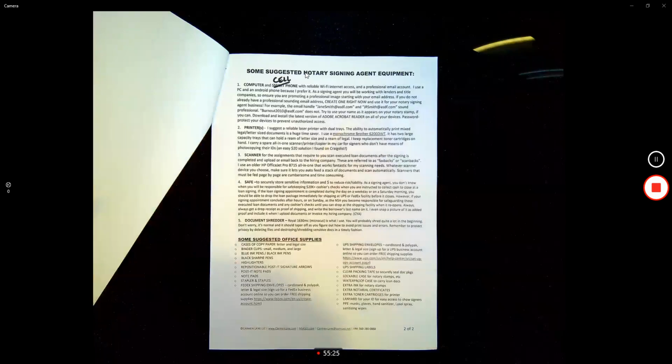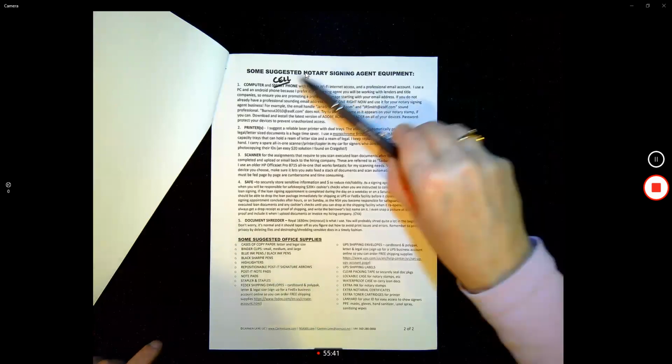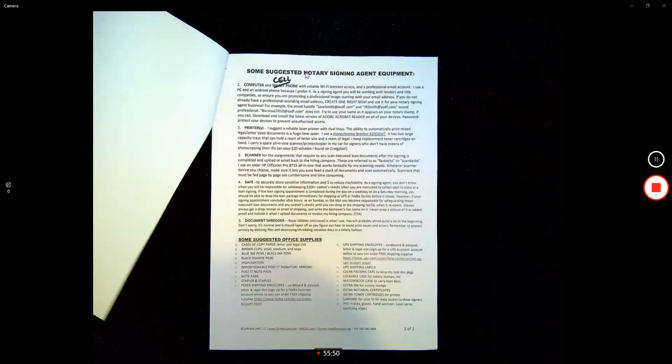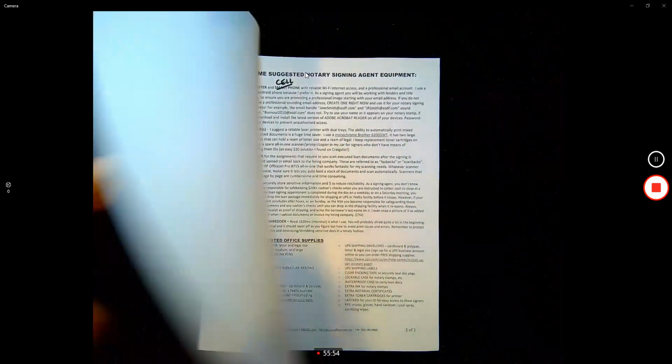Now, all of this all at once, no, you don't need to do it. If you don't have the means to buy all this stuff to get yourself squared up and ready to go, I say do the best with what you've got, make the most of what you have, and then upgrade as you can, okay? And remember, a smartphone is a nice to have, not a need to have. So if you've got a flip phone, you can still be a successful signing agent. All right, that's my 2 cents.